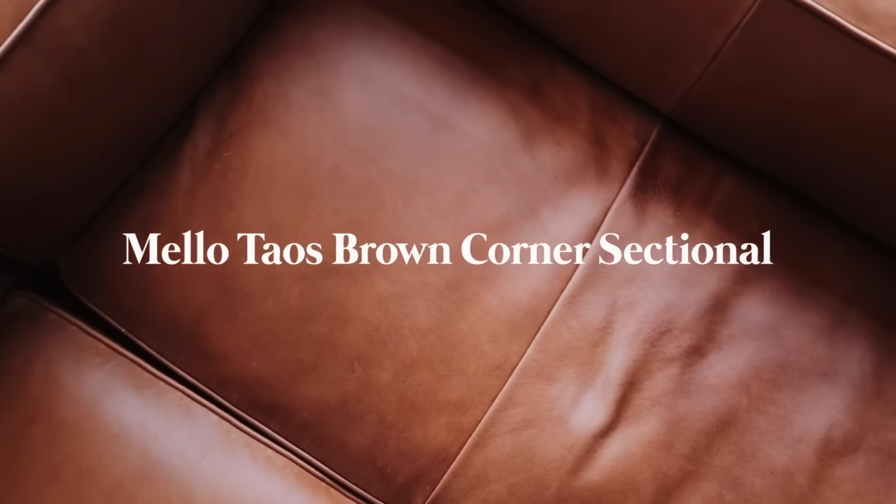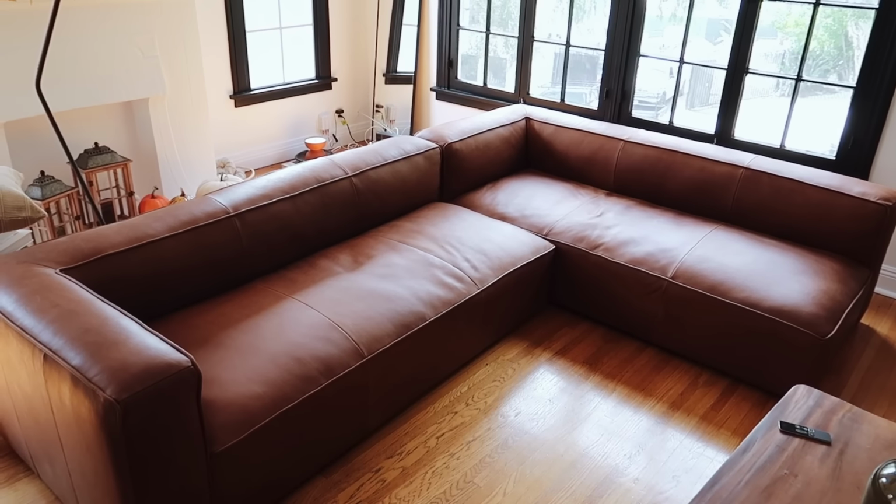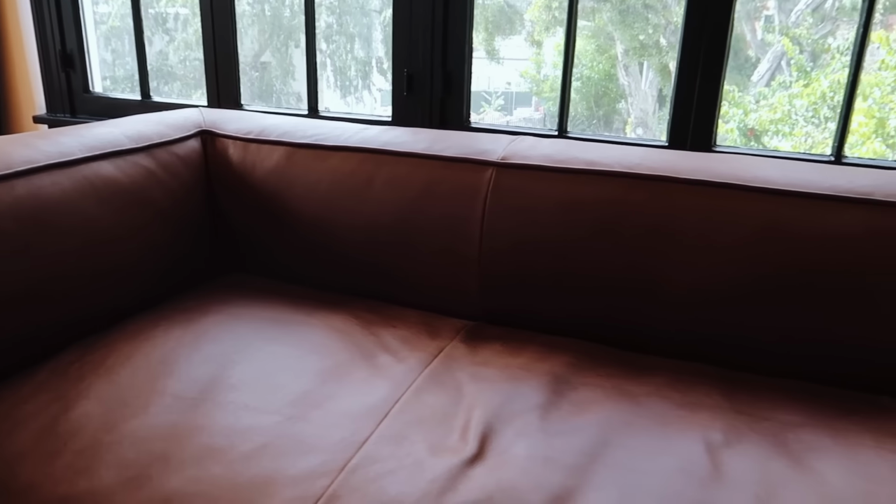The largest piece and the one that I am most excited about is the Mellow Corner Sectional, and I got it in the Taos brown leather. I might be butchering that name, but it is such a stunning color. I personally love having a leather couch because as it ages and patinas, it just looks extra, extra good. And this couch has all of those qualities, so I'm really excited to see how it's going to look over time. Its modular design allows for endless variety of configurations and it's perfect for those Netflix marathons.